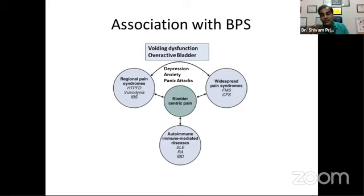Patients have a 4 times higher chance of having interstitial cystitis if they have endometriosis. 80% of patients of chronic pelvic pain syndrome may have interstitial cystitis. And many of these patients, we do hysterectomy. And after hysterectomy, almost 1/3 of these patients still continue to have pain. And 80% of these patients are thought to be actually interstitial cystitis.